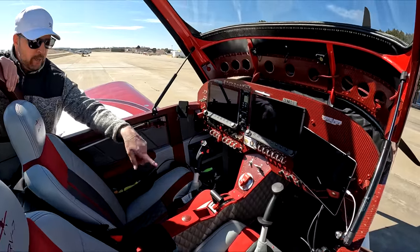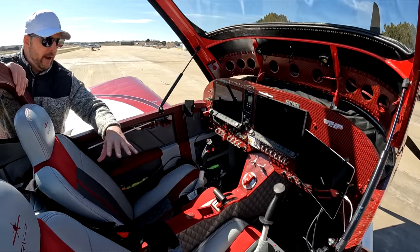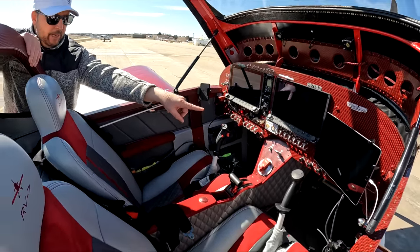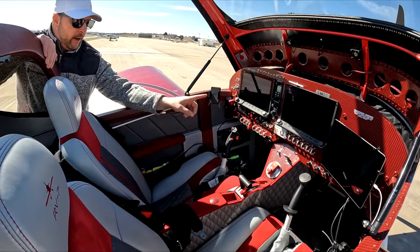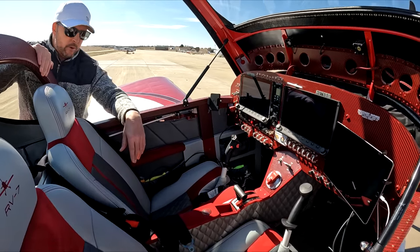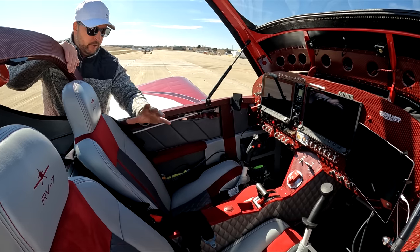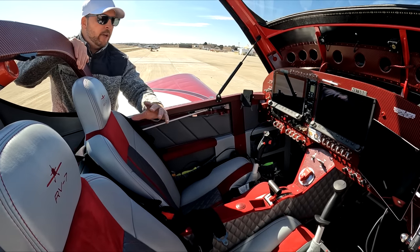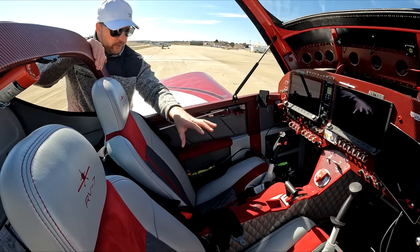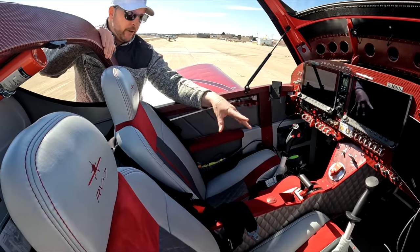This center console I built myself. I knew I wanted a center console in the plane. Factory doesn't come with it. All the controls typically mount to the panel or sub panel, and then the fuel selector is typically down just forward of the main spar. I always knew that I wanted it, so I had to essentially build it out of cardboard, transpose that to sheet aluminum, build the frame, build the rail system, incorporate the controls, incorporate the fuel system, the wiring.